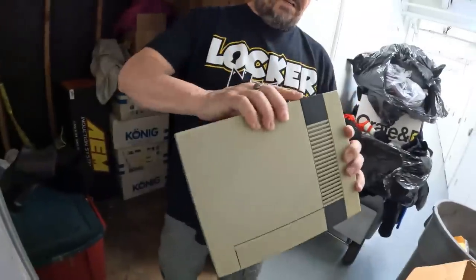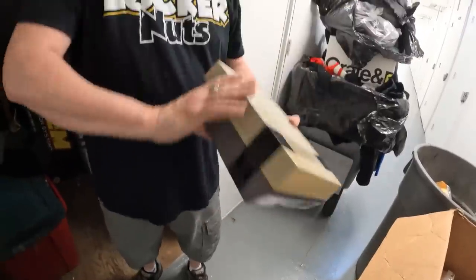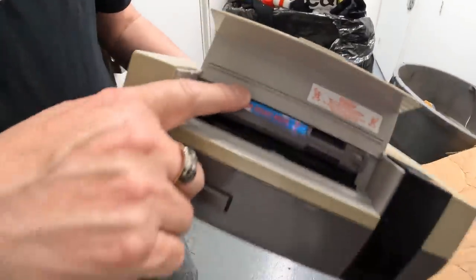NES vintage. And that's actually in the cleanest condition of everything. NES 001. Yeah, that's pretty good. It's a little yellowed on here, but, I mean, there's no... Oh, game. Super Mario. Super Mario Brothers 2. Just came out, the movie. How funny. The movie just came out.